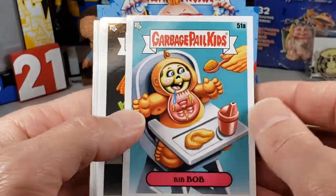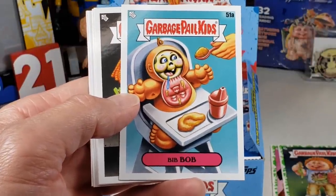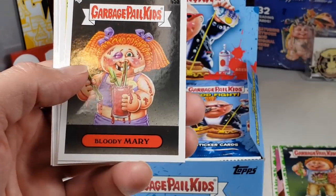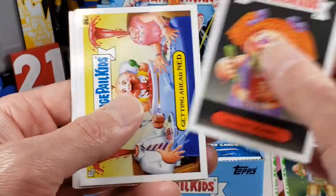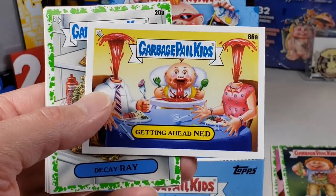Pack number three. Bib Bob. That's kind of gross. Bib Bob. We got Bloody Mary. Getting Ahead Ned.